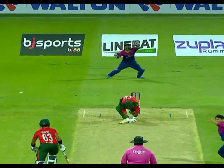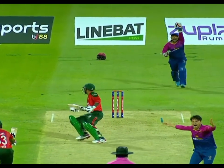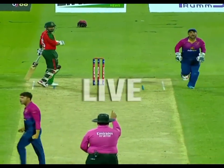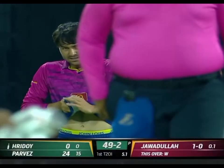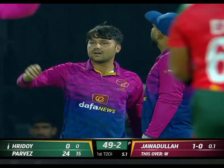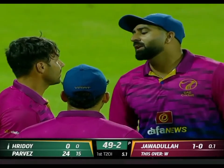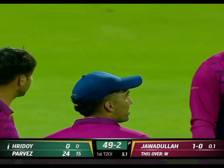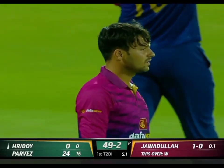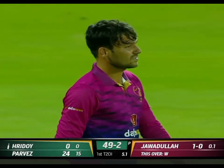Nice and full on that occasion. And so Javadullah picking up a wicket on the very first delivery. He's done exceedingly well. For a left-arm bowler to come in from that angle and bowl, you have to be extremely full to get that decision in your favour. Yeah, and I like the approach from Javadullah. He was not afraid to bowl that ball full early in his spell.